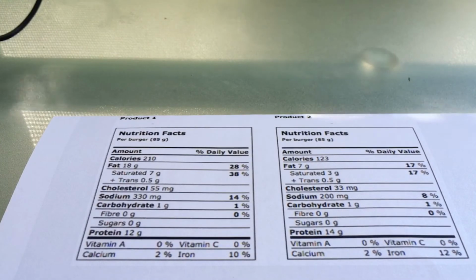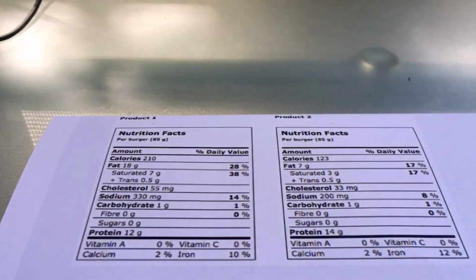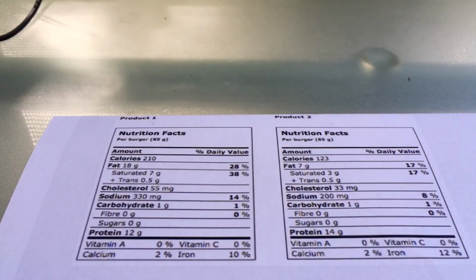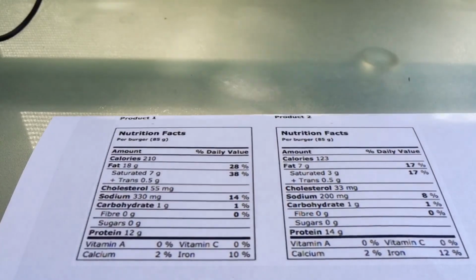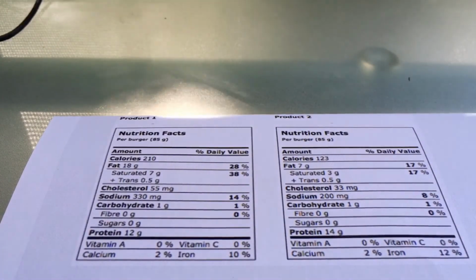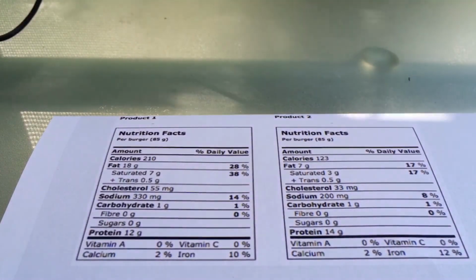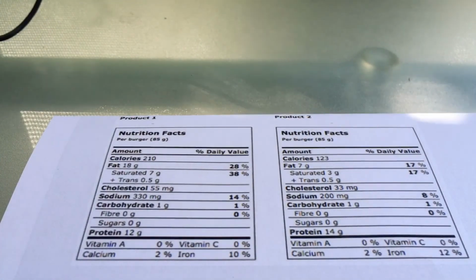Then if we look at the nutrients, product 1 has 2% calcium and 10% iron. And product 2 also has 2% calcium and 12% iron. So there's not a lot of difference between those nutrients. An additional thing we want to take a look at is the cholesterol. Product 1 has 55 milligrams and product 2 has 33 milligrams. So taking a look at all of that, which one do you think is healthier? If you guessed product 2, you would be correct.